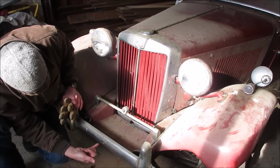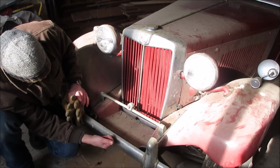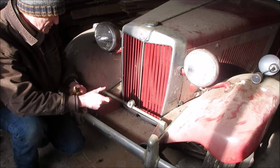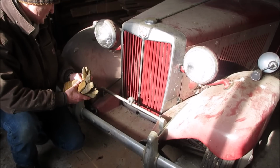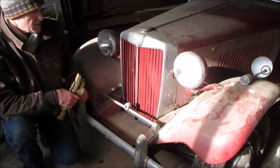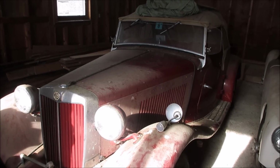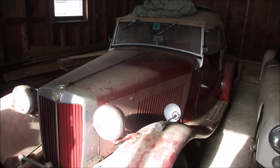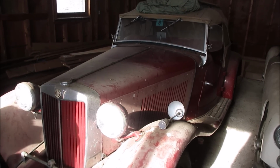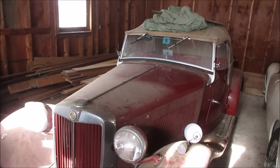So that crank does go through, this is an alignment, this hole in the bumper is part of the alignment. It goes through here, goes through there, and then the little tangs on the end of it engage the crank. And they were 12 volt from the factory? Pardon me? This was 12 volt from the factory, or somebody converted it? No, it's 12 volts. Both the TD and then later in the 60s, the MGA, they were 12 volts. We'll do that on a different one. All right, cool.